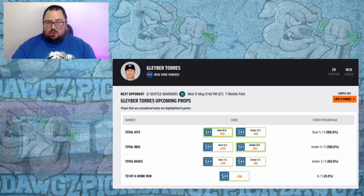Also going to go with Gleyber Torres here at plus 700. Hitting .308 with a pair of home runs against righties in the last 7 days. Just on an absolute tear right now, crushing it. So I'm going to go with Gleyber Torres at plus 700.